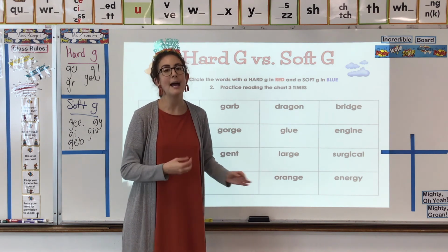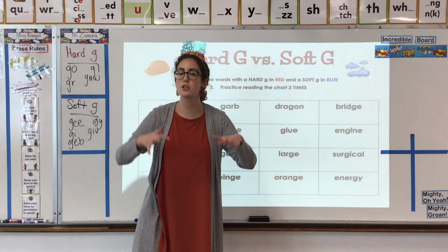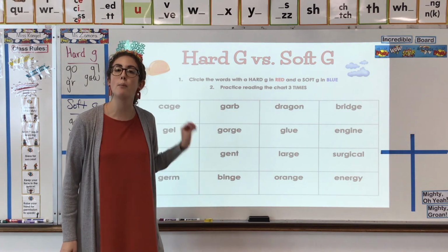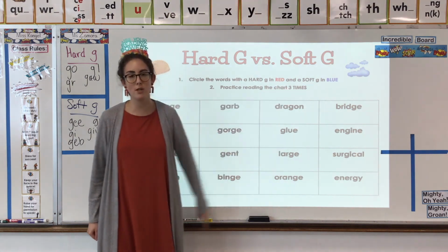Because G is much trickier, this one is really, really important for you to practice how smooth and quickly can you read these words with the correct hard or soft sound. So G is going to need more of your attention today and all 3 times for you to practice.